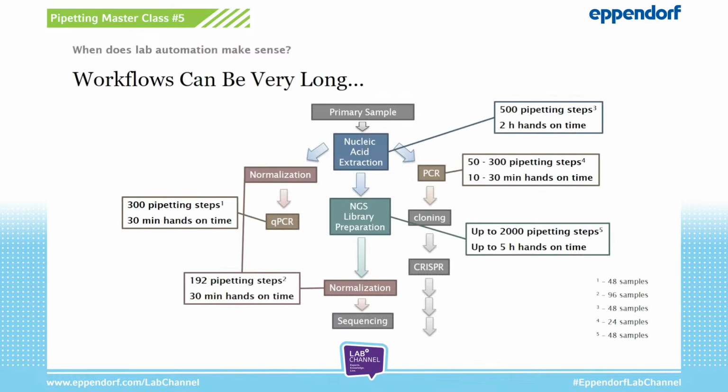Here you see we start on the left-hand side with the normalization step. For 96 samples, it requires 192 pipetting steps and roughly 30 minutes of hands-on time. Of course, the hands-on time is user-dependent when it's done manually. For the qPCR, it's around 300 pipetting steps and 30 minutes with 48 samples. And for a standard PCR, it can be 50 to 300 pipetting steps, as indicated here on the right-hand side. The most pipetting steps are needed for the nucleic acid extraction with 500 steps, and the winner in this workflow is the library prep with up to 2,000 pipetting steps and up to 5 hours hands-on time.